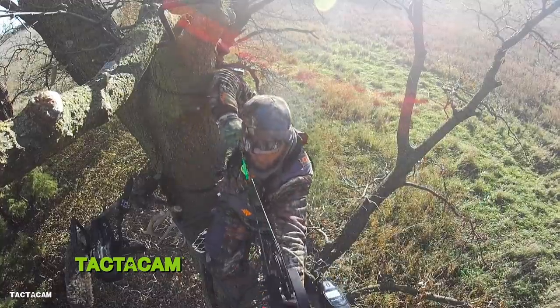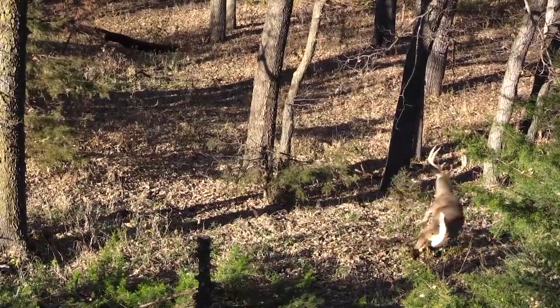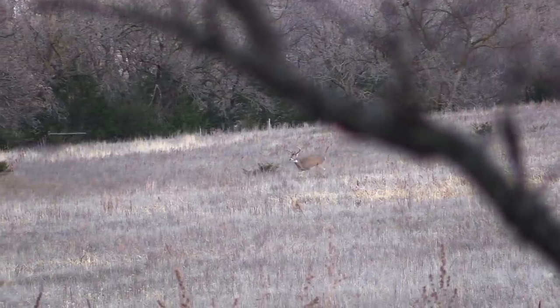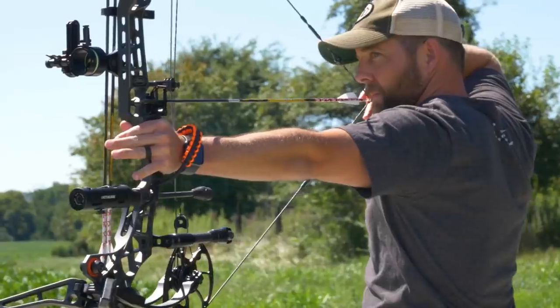After a disappointing miss on his target buck called the Gate 8, Cody gets a shot at redemption as his second target buck, Junkie, enters the scene. Cody, looks like Lady Luck is on your side.